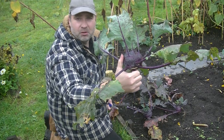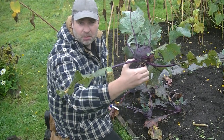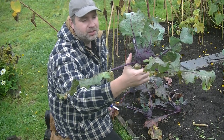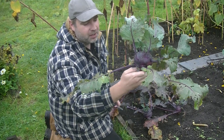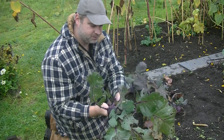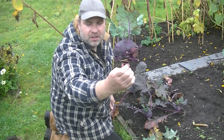The leaves are edible as well, but we mainly grow that for the fat stem there, which you can grate up. It's very cabbagey. You can chop it up and use it in a stew, or you can grate it into a coleslaw or something like that. Absolutely lovely. So we'll get rid of these leaves. There, you can start to see it a bit better.